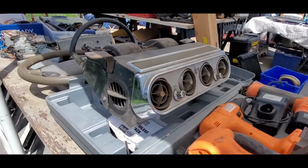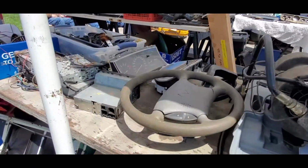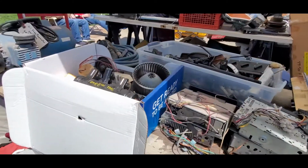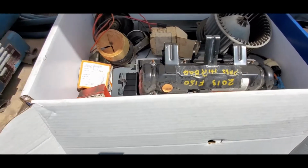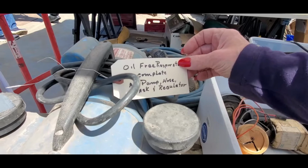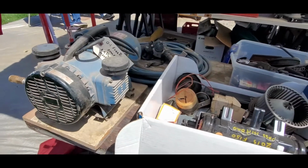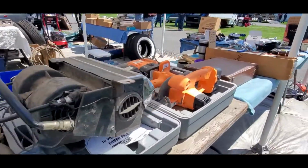The Ford air conditioning unit, $2.75. Very good. Very good. I tell you, for all of you Florida folks, that really works out well. Definitely. For new stuff, oil-free, complete air pump, hose, mask, regulator, whole bit, $50. And you can't go wrong with this stuff, I'm telling you. This is the way to shop.